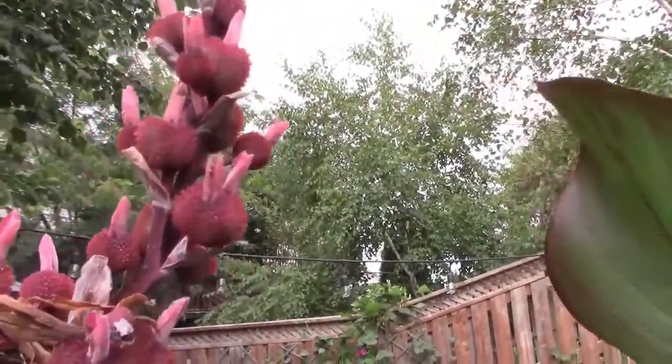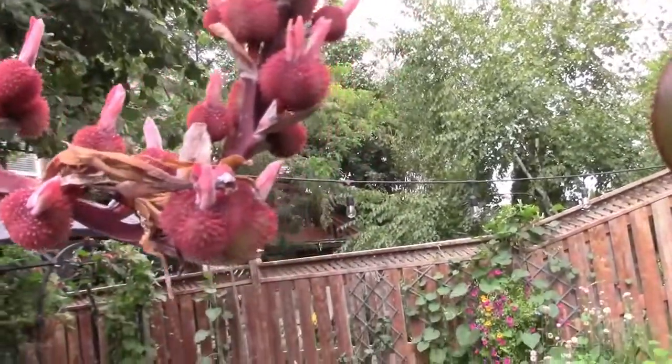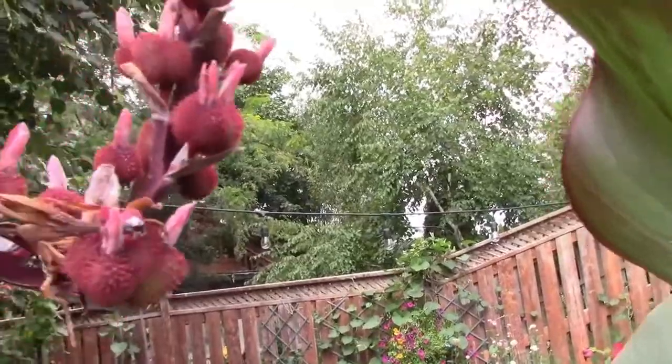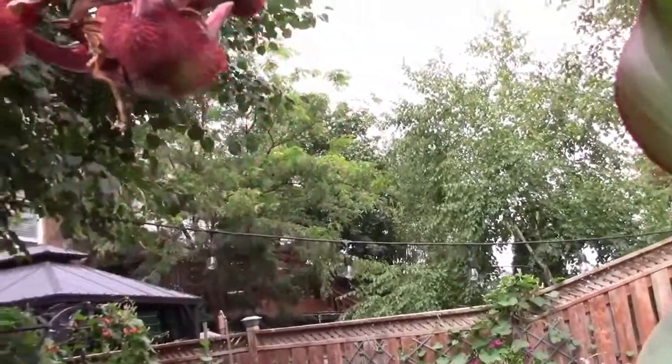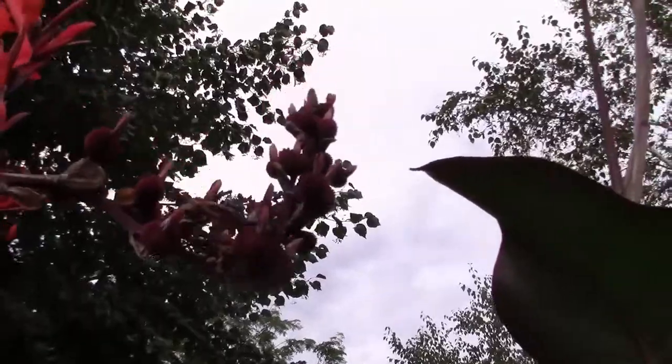And so in this is where the seed is going to be growing, and when it's ready and done, this will turn all black and papery, kind of like more like this, and it'll pop open, and then inside you'll see these perfectly round black little seeds, and they're very cute. They're about the size of a pea, and they're very smooth, and they're lovely little seeds. So I'm very happy with those.